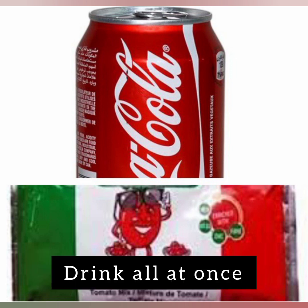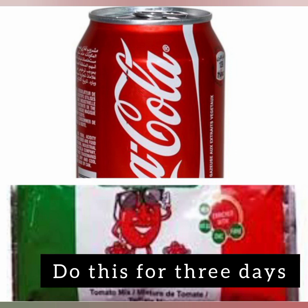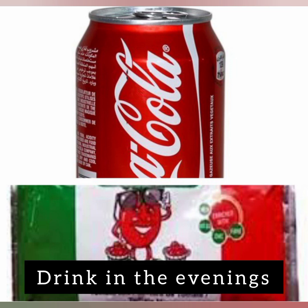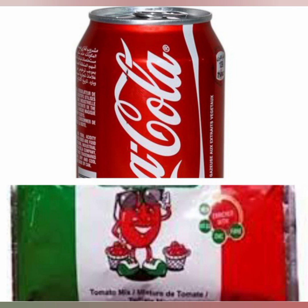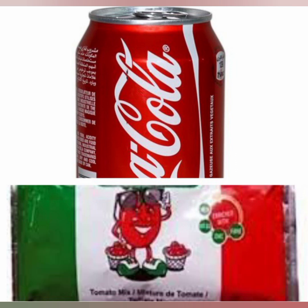So you do this continuously for 3 days. For this one, it is recommended that you drink it in the evenings after eating. So you do this continuously for 3 days and then your blood will be boosted. But please, this is not actually recommended for children and then pregnant women and then lactating mothers.